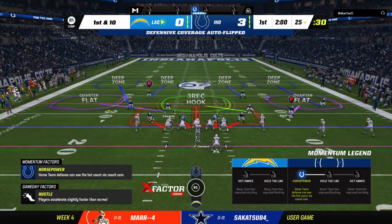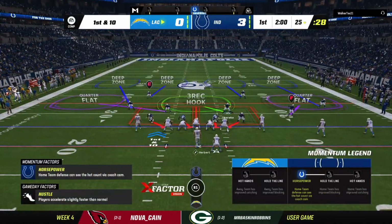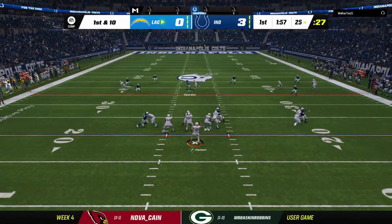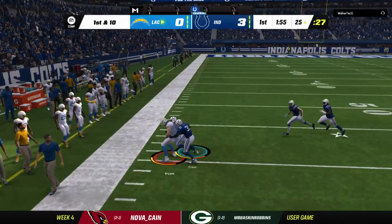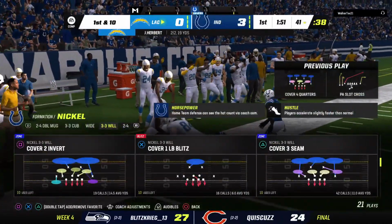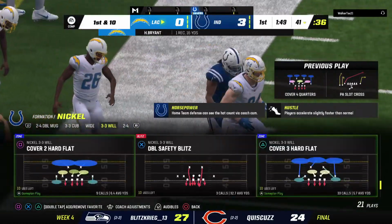The Charger drive about to get going. And the first drive, 3 and out. Second possession, see if they can get a little momentum. And oftentimes that first drive is just a feeling out process. You have some plays that you've got called and you want to see how defense reacts. It may not go terrific on the first one.